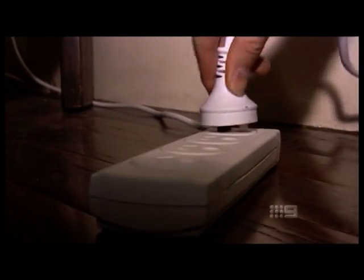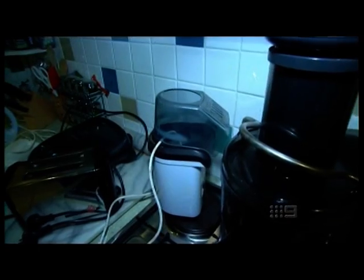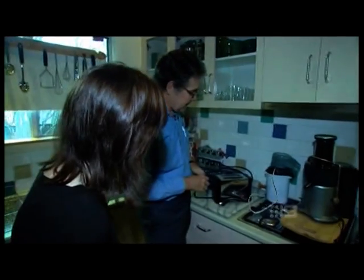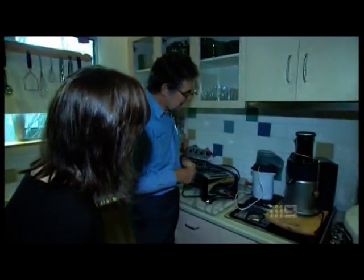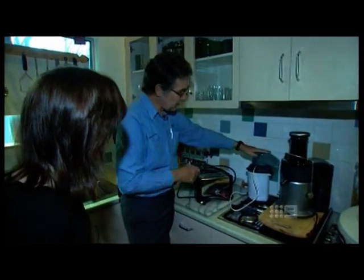First, is it okay to plug a heater into a power board? I'd actually recommend, if you can get away with it, don't use a power board with a heater. Heat generating appliances can quickly overload, says Jared Poynting from the Electrical Safety Office. He also has some advice about poorly stored items, like this popcorn maker. Yeah, you've got the cord actually inside the appliance. Now, depending on what's on top of there, we could get some weight on that and you could end up with a damaged cord.